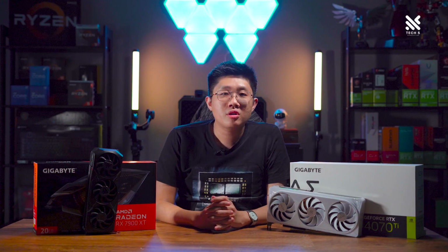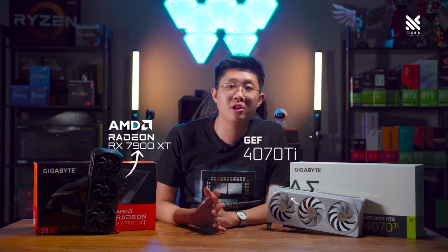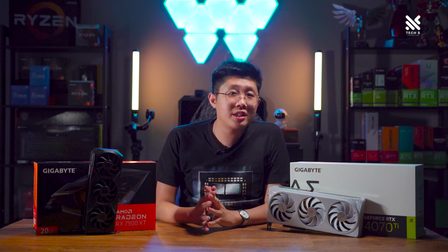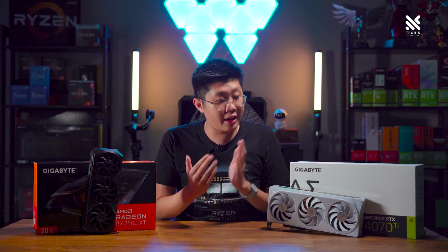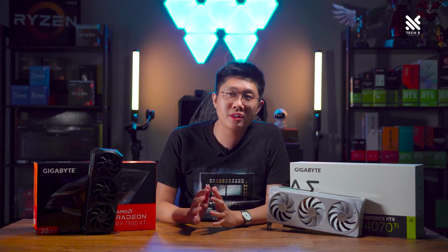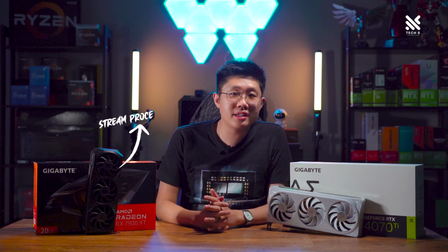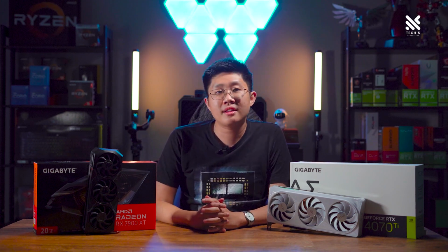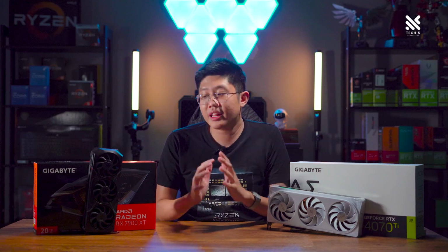So for this video, we'll be going through the performance differences between the Radeon RX 7900 XT and the Nvidia GeForce RTX 4070 Ti. Now, in terms of specs for these two graphics cards, it's quite hard to tell their differences, as Radeon and Nvidia like to use their own terms for their specifications, such as Radeon using stream processors, whereas Nvidia uses CUDA cores. But instead, let's focus on the specs that they have in similarity and tell their differences.